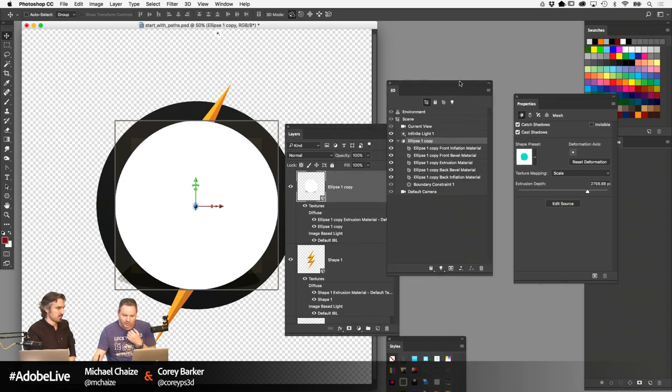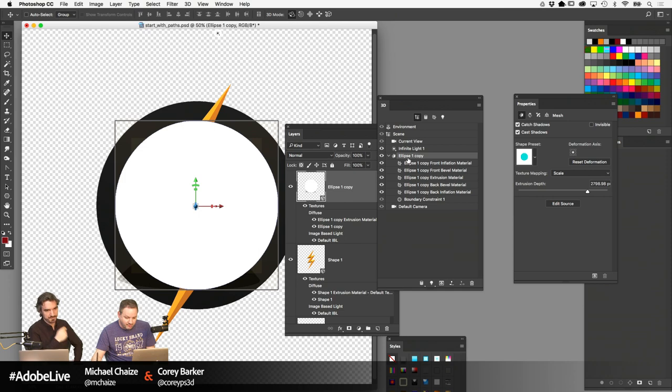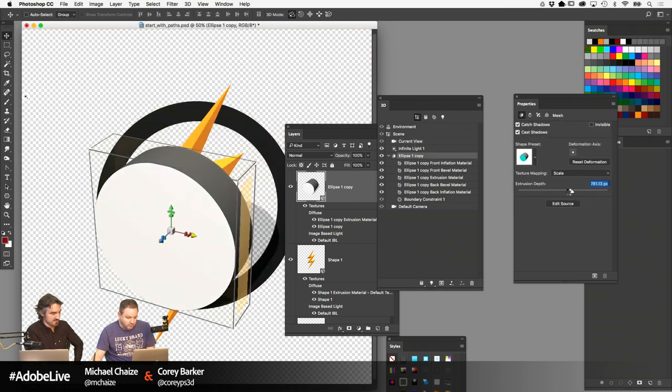So you would merge the layers. Like earlier when I merged the layers, I had the top layer selected, the Command-D. You can actually select more than two layers. You can select three or four and merge them all at the same time, which is what I'll do in just a moment. But for this particular layer, of course, I need to adjust the extrusion. And we'll just dial that down.